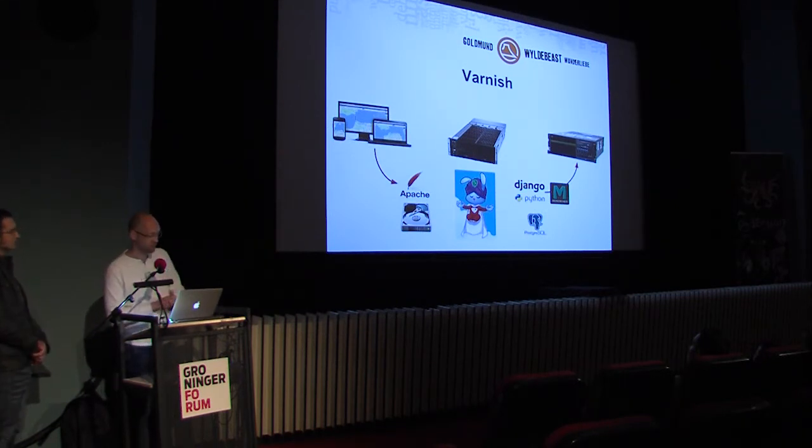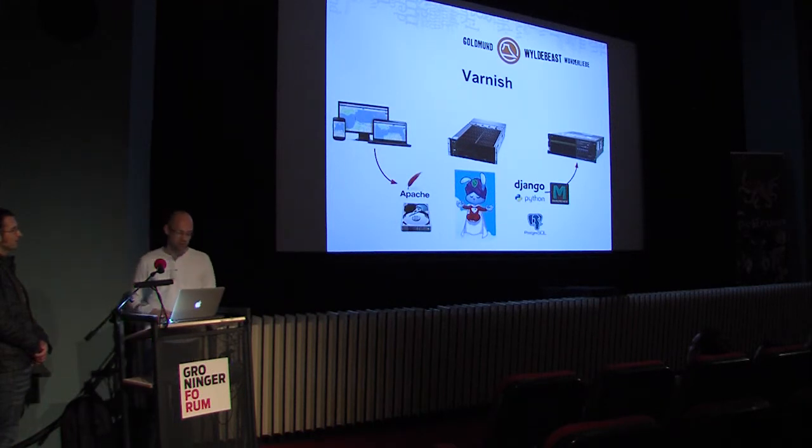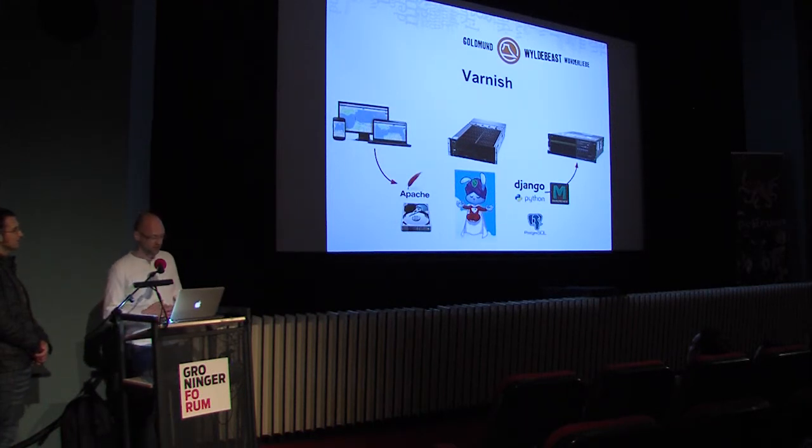More caching, but now between Django and the front end, or between Django and Apache. So we added Varnish, and it wasn't just add Varnish and poof. We had to adapt the site to be Varnish friendly. And that allowed us to make Varnish quite aggressive as well.